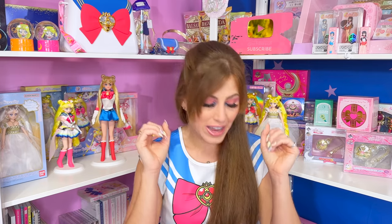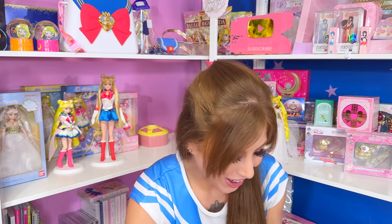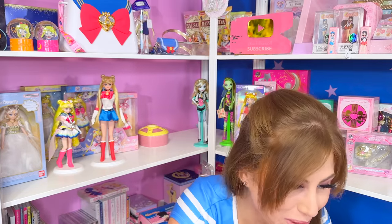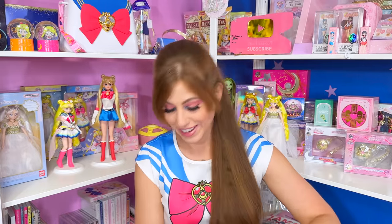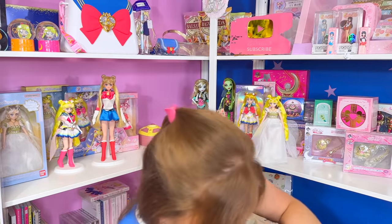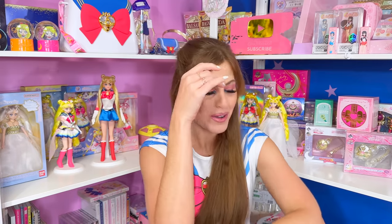You guys, I got a package today and I am so stoked for this, and I'm going to tell you why. They are dolls. They are the Sailor Moon style dolls of the Inner Sailor Guardians. I got them in this box right here. I just got them in the mail yesterday and I'm filming the video today, y'all. I am going at it.